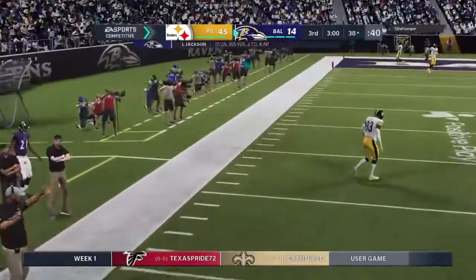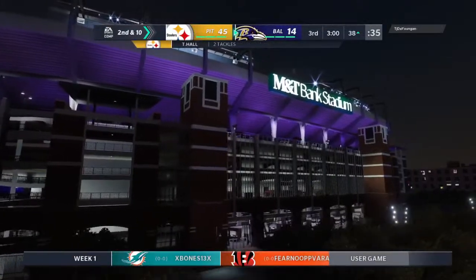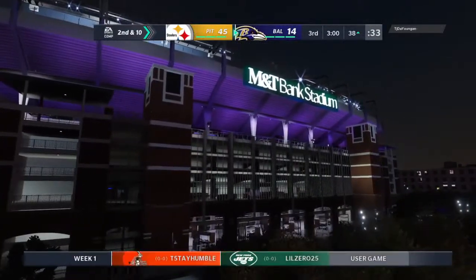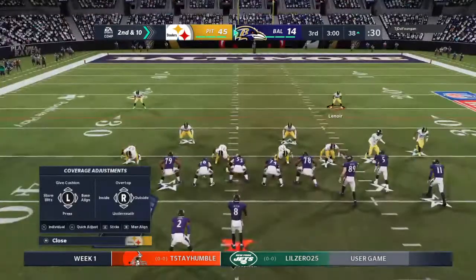And this will be incomplete. They've given up a few first downs on this drive, but getting the incompletion there, that should give them something to build on and maybe turn the tide. 2nd and 10, third quarter of the season opener.